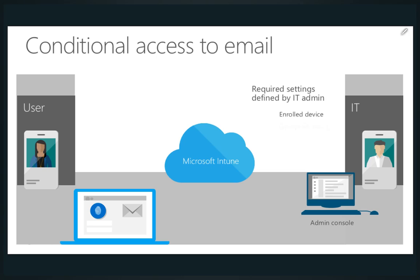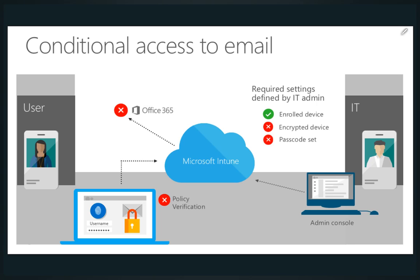So in this scenario, the user has enrolled her device in the Intune service and is now trying to access her corporate email using Office 365. And what happens is, depending on the policy verification that takes place on the device, we can see that the device is not currently meeting our policies. And based on the user trying to access email, they'll get an automatic email back from the Intune service with instructions and actually a download on how to make their device meet the policies.